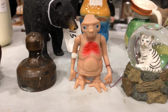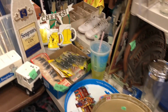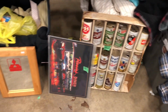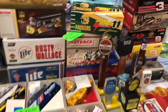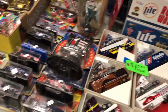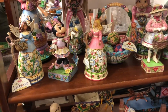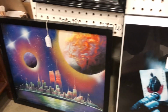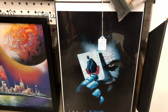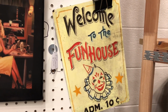Check out this ET. And some of these retro beer trays. To look good in some of those man caves. A lot of different signs here. A lot of NASCAR stuff. The Wicked Witch of the West. Dracula. Some Disney. Peanuts. Cool picture. Here's Heath Ledger as the Joker. An old Coke logo. Always reminds me of those old circus parades you'd see downtown.